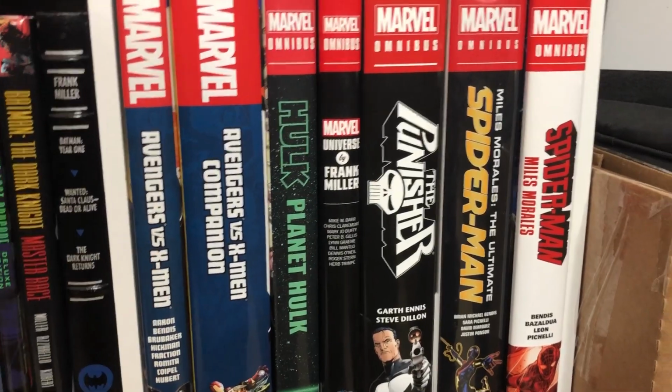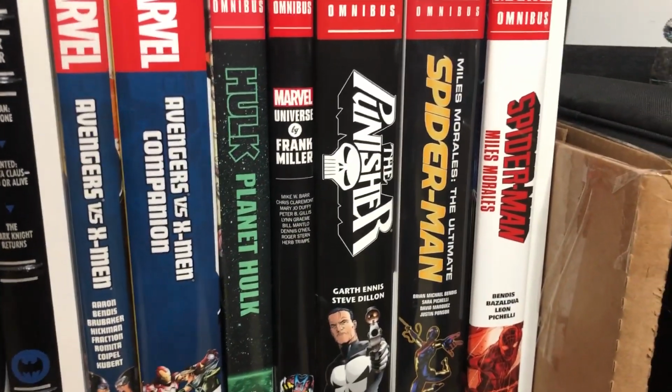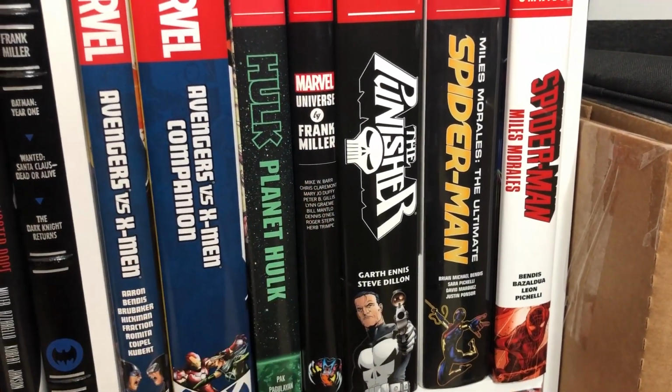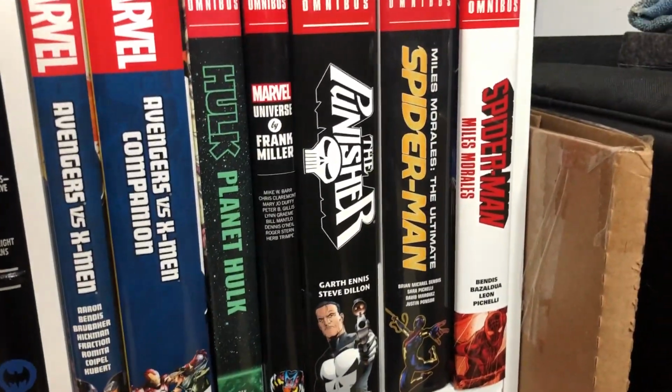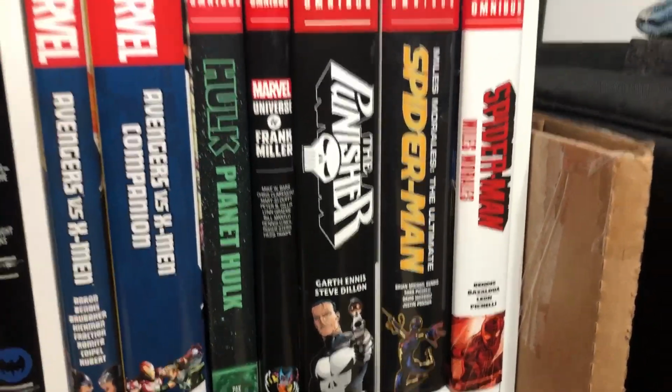A lot of the stories that are in here, I either don't care to read or I have them in other formats. So I bought this initially because it has that Wolverine miniseries, but so does this Wolverine Omnibus. And the other stuff is just, it's not like Frank Miller wrote it. He just did the pencils. But anyway.